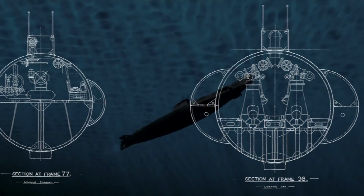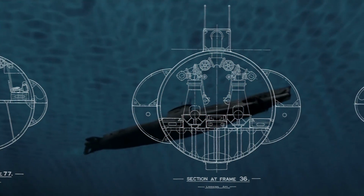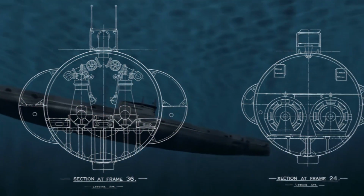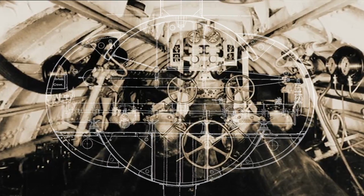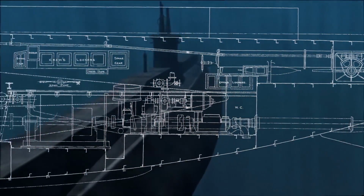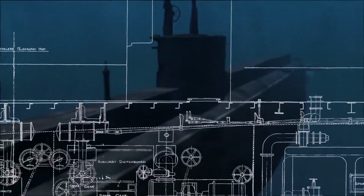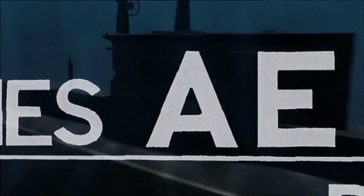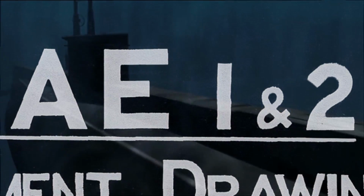Submerged, the E-class displaced 800 tonnes of seawater and was powered by 2 electric motors. Armed with 4 18-inch torpedo tubes, the boats were fast, stealthy, deadly. They were named A for Australia, E for their class, and numbers 1 and 2.